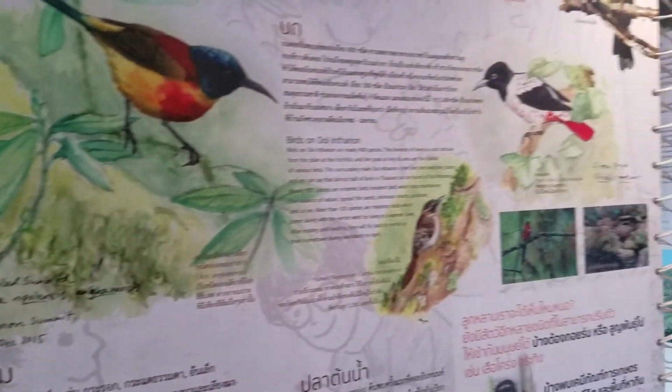So most of this is in Thai, although there is plenty of English still here, so there's lots of stuff you can read. I guess this is talking about plants.